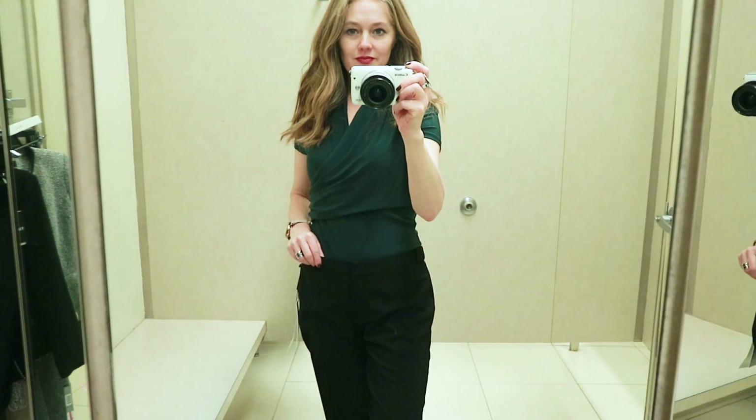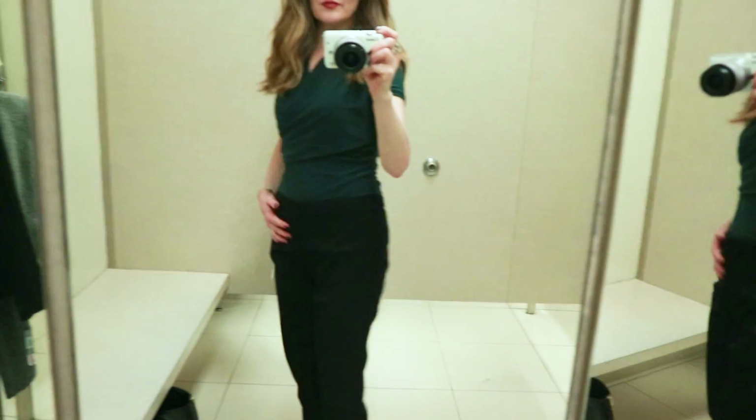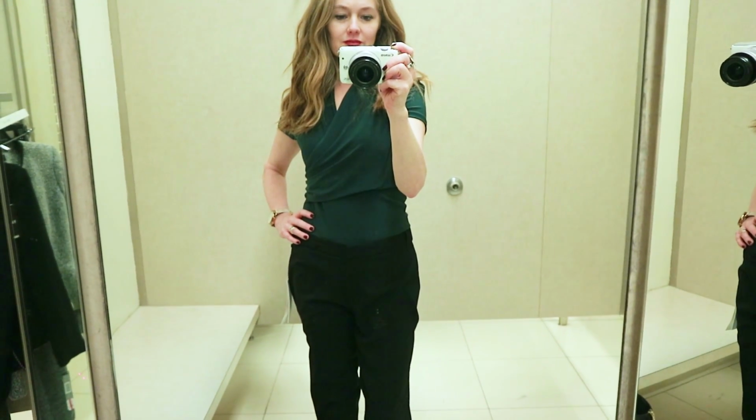The next pair, now I love the style of this because it's flatter, there's no pocket detail, but they're way too big for me. And you know, ladies, this is the thing about going and trying to find the perfect pair of black pants. You have to be prepared to try on a lot of pairs. It's just the way it is. So rather just go and get a whole bunch and take a whole bunch to your fitting room and try on a whole bunch till you find the right pair. When you do, buy 2. That's my advice, because sometimes they are just so hard to find.